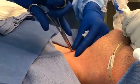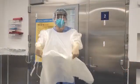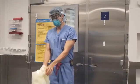Percutaneous tracheostomy can be safely performed at the bedside in patients with a prolonged need for mechanical ventilation. In patients with COVID-19, this procedure can be modified to minimize aerosol generation and exposure to staff.